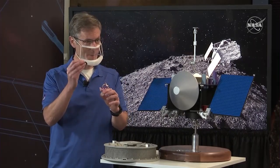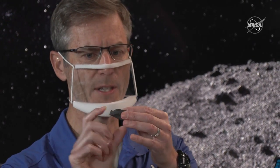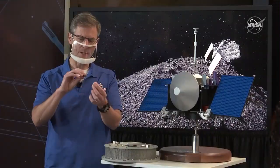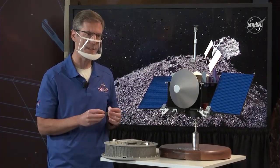So most geologic material is irregularly shaped. This rock is about 4 centimeters long in its longest dimension, but we were still able to collect this in a test on Earth. Even though it's 4 centimeters in this dimension, you can see that it's much less than 2 centimeters in that dimension, or even 2 centimeters in the other dimension. So while we're limited in one direction to 2 centimeters, as long as the other two directions are less, we can actually collect much larger particles into the TAGSAM head itself.